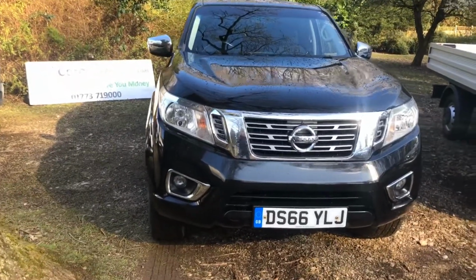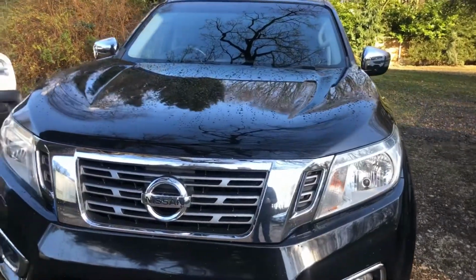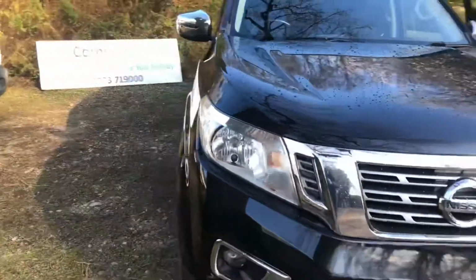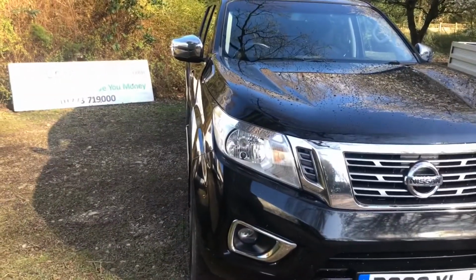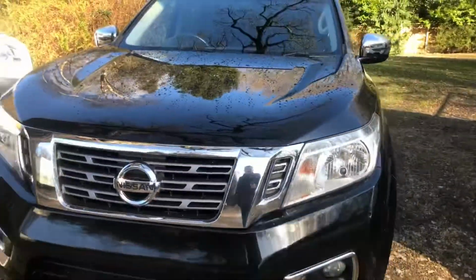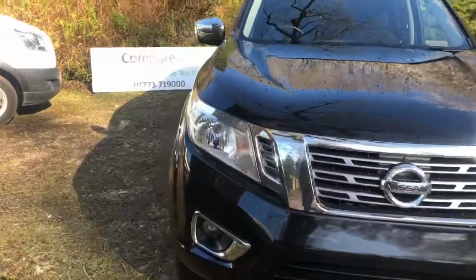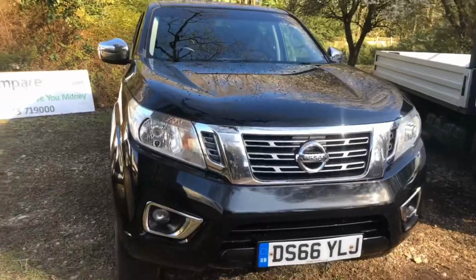The idea of the walk around video is that obviously you can view the vehicle from the comfort of your own home, but view it in its proper light. The idea being that I will show you the video and the car on the video. I'll go around it, I'll show you any marks, any scratches, any dents. I'll show you the wheels and the tyres, I'll show you in the back, inside the vehicle. If there's any marks, scratches, etc., you'll get to see them.